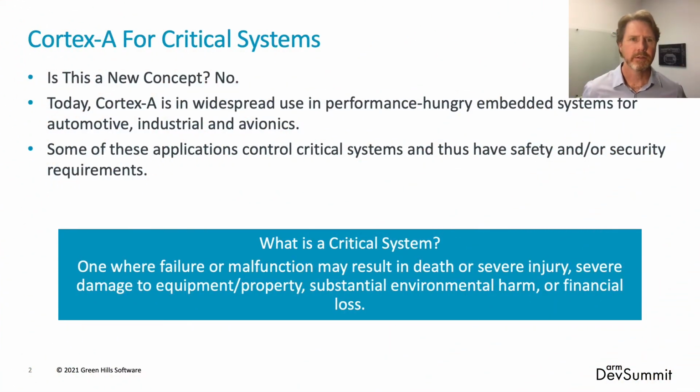So I'd like to address something right off the bat that is a question that I often get, especially from people that are new to safety certified or security certified systems. And that is a misconception that you can't use Cortex-A in critical systems. And I'm here to tell you that this is not a new concept.